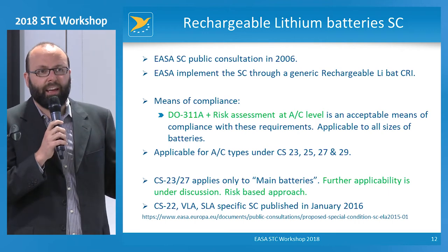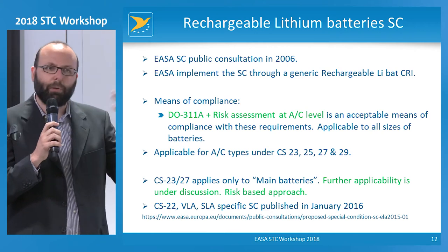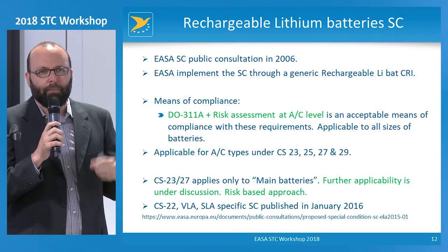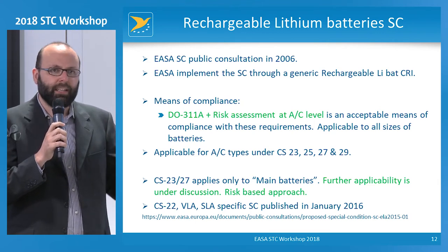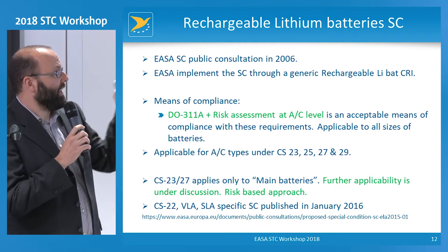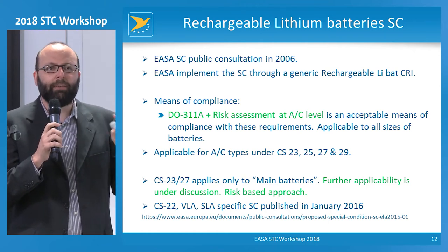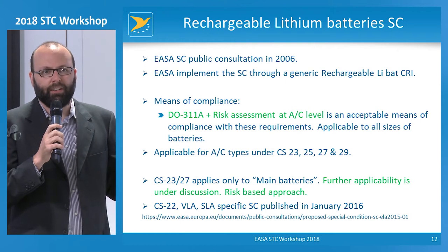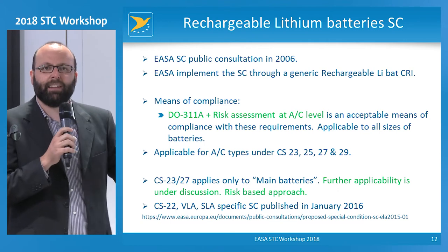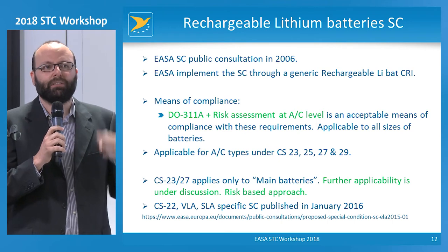In the past, only DO 311 was proposed as means of compliance, but it was focusing on the main batteries. Now we intend to cover every single rechargeable lithium battery that is installed in the aircraft. This is why the risk assessment at aircraft level, in some installations, will become very little work. It depends on the installation. But I prefer to keep this risk assessment at aircraft level for your awareness, and to keep in mind that qualification is not enough.